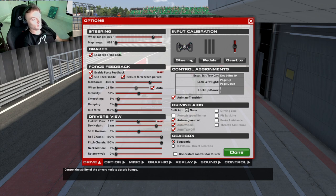How stiff is your brake pedal? Out of interest, I can't obviously feel it, but is it easily movable? It's the CSL. I think it's the CSL Fanatec load cells. Yeah, I think I used to have the same one. I think so, the matte black.